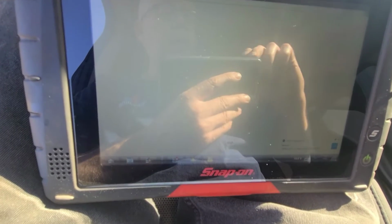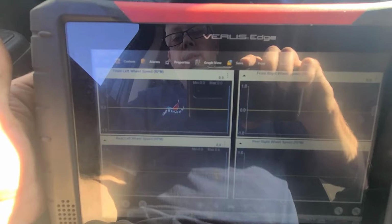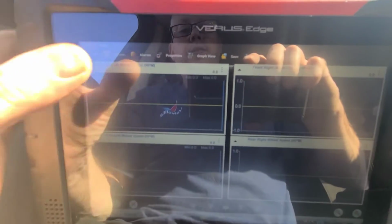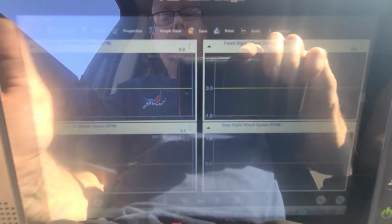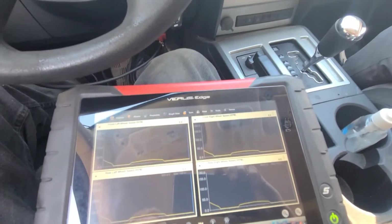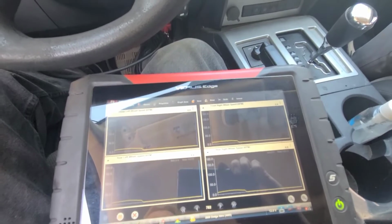So I'm going to pull up the data list here. So I've got 4 speed sensor signals graphed in RPM: front left, front right, rear right. And I'm going to go for a road test to see if one of these is dropping out. So I just experienced what I think the customer's talking about, and I don't think it's in the ABS at all. I think it's in the transmission.